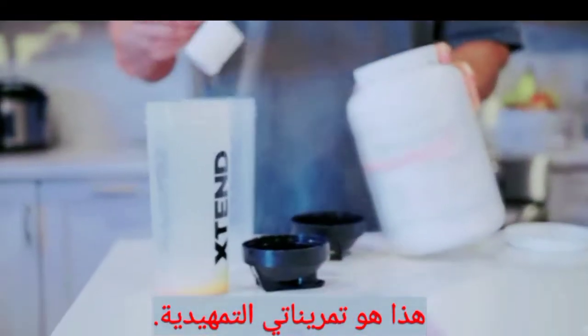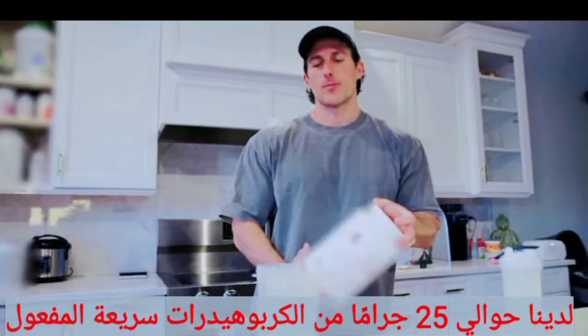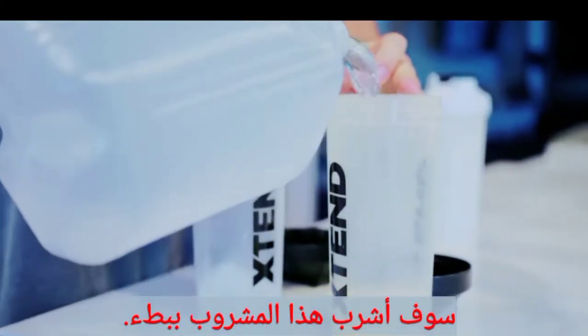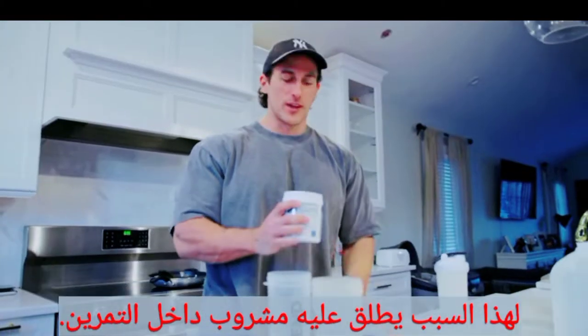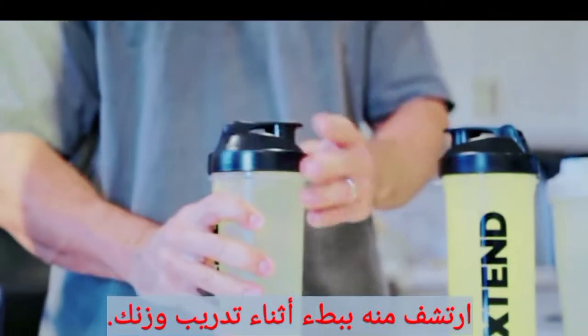This is my intra workout. We got about 25 grams of fast-acting carbohydrates, and we're gonna put a scoop of branched-chain amino acids in one. I'll slowly sip on this drink. That's why it's called an intra workout drink. Slowly sip on it during your weight training.